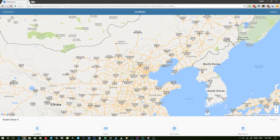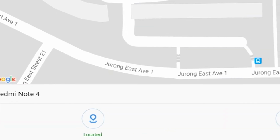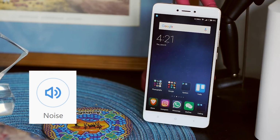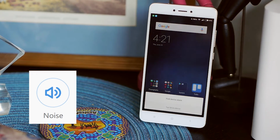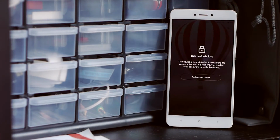Clicking details next to the device you are interested in will bring up a more detailed map and allow you to invoke certain commands to help you secure and locate your device. Locate device will force the GPS on your phone to turn on and report its location. Noise will basically ring your phone as loudly as possible, even if you put it on silent. And lost mode will lock your device and require you to type a password to enter into the device.